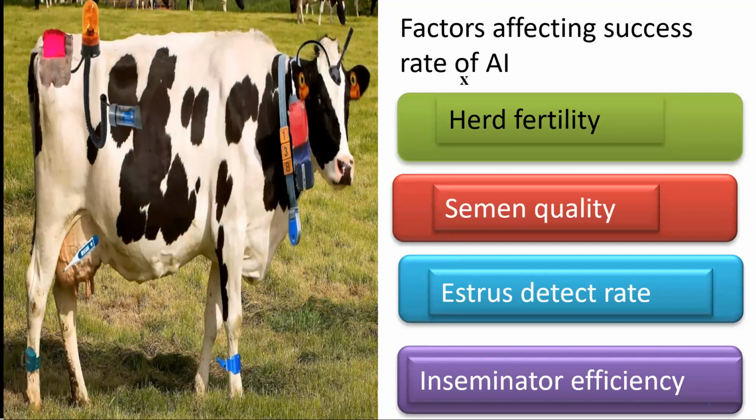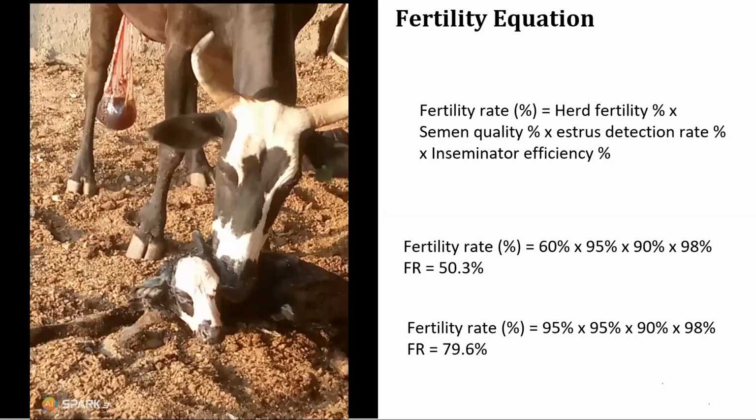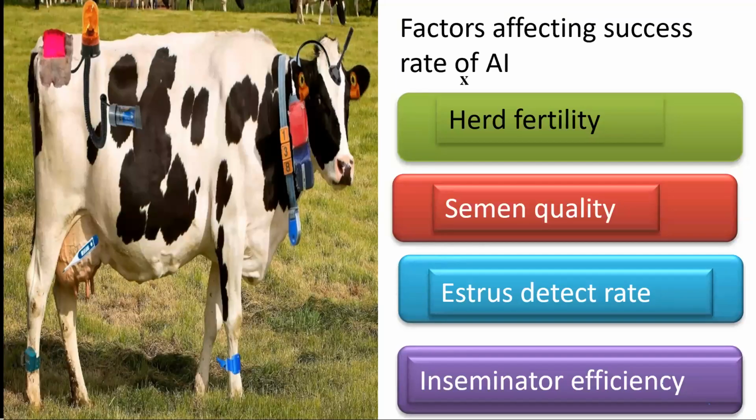Okay, so this brings me back to the issue of factors affecting success rate and the fertility equation. I mentioned during my presentation that these factors are mutually inclusive. So you cannot rule out one, as we have seen in the calculation here. You cannot have poor herd fertility and have a good AI success rate. So they are mutually inclusive. You should ensure good nutrition in the herd, a good herd health program.